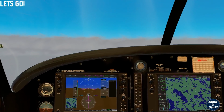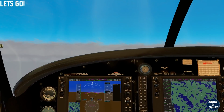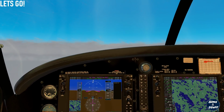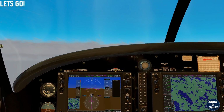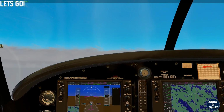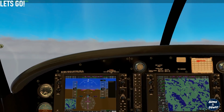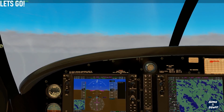I always try and judge my distances. The Canary Islands is around a 4 to 4.5 hour flight from there. Yeah, it's about 4 hours. So you're probably looking at about 5 to 6 hours.